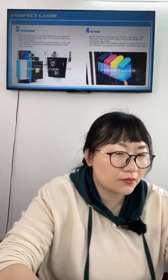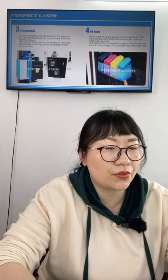Okay, you can see the printing head. There are two printing heads. By connecting the ink and adjusting the parameters, the printing head can work quickly and print colorful images. The printing head can be customized, or you can also choose two printing heads according to your requirements.